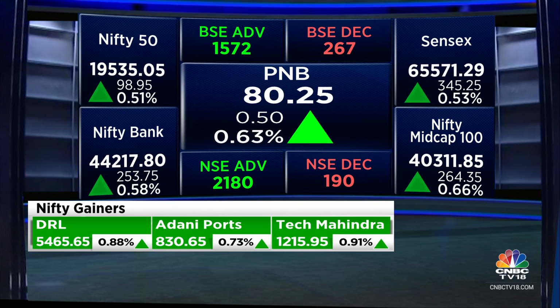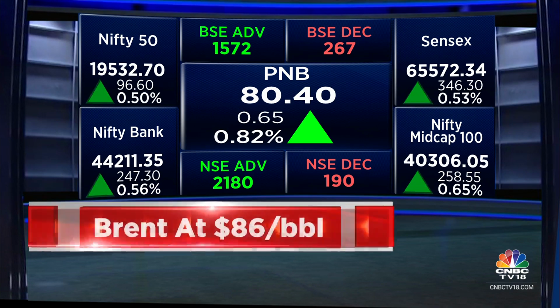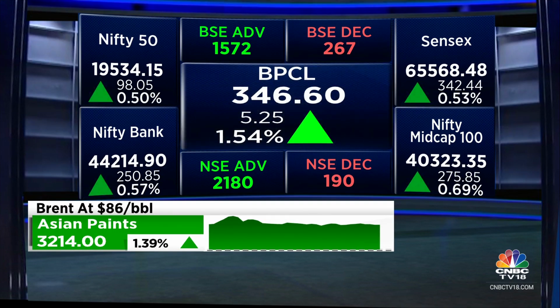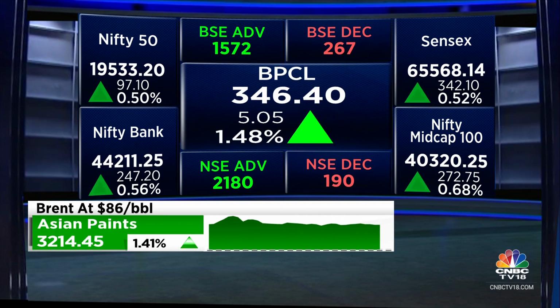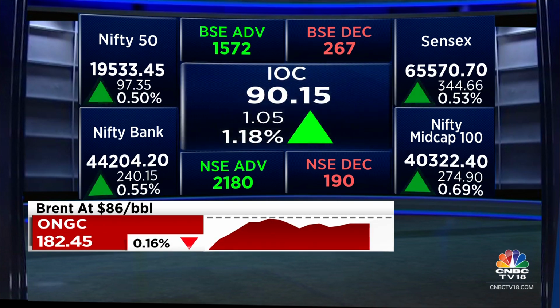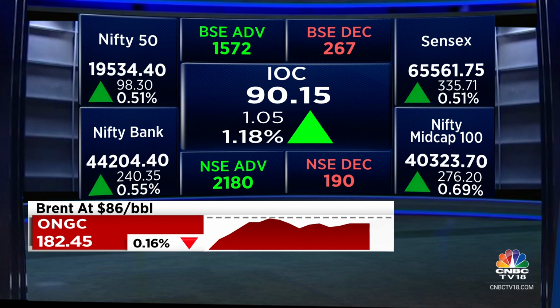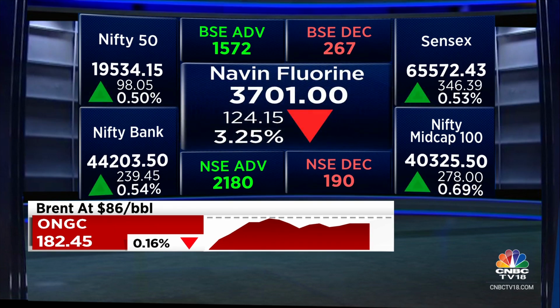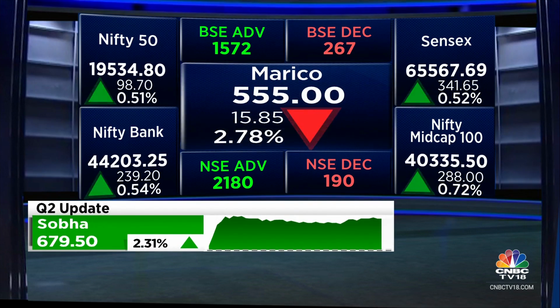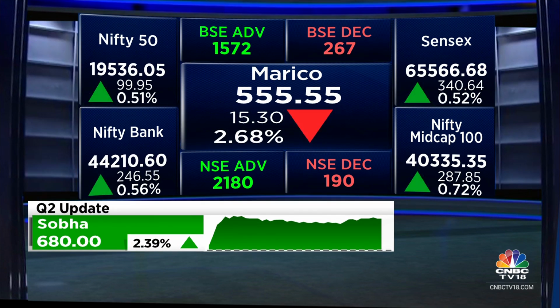Since crude oil prices have cooled off, well, OMCs did see some correction in the last few days when it was spiking up. But now, HPCL is one of the top gainers from the broader markets. That's up 2.5%. Navin Fluorine, well, the search is underway for an MD replacement. Jefferies has downgraded the stock, so that one is sitting with a cut of around 3.5%. Marico had a bit of a run, but the quarterly update that they gave was a little bit tepid, so that stock is well on the losing end, down closer to 3%.